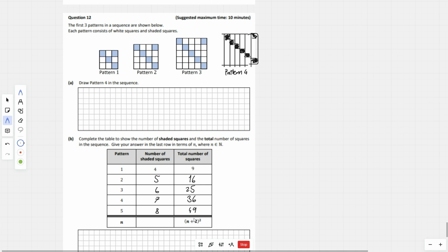So we can see that this is n plus 2. So we do 3 plus 2 squared, which is 25, 4 plus 2 squared, which is 36, and then 5 plus 2 squared, which is 49. And then they're just asking us to give your answer in the last row in terms of n, where n is a natural number.